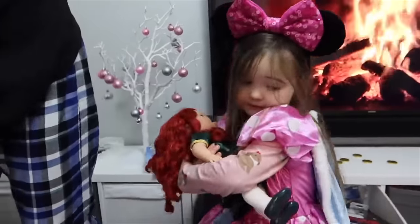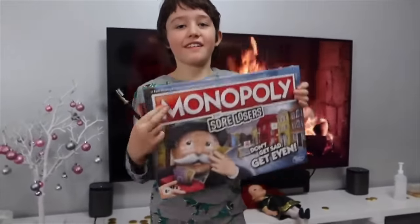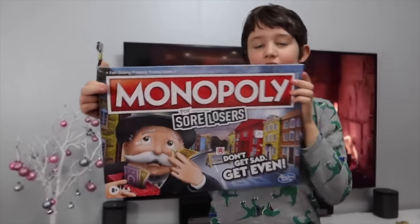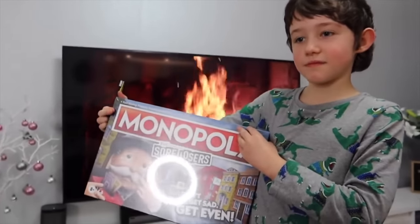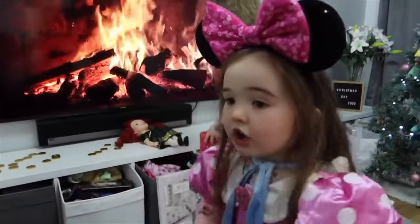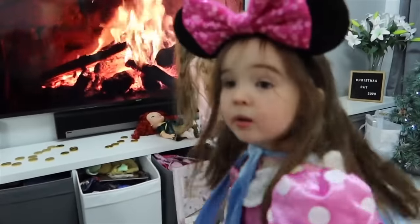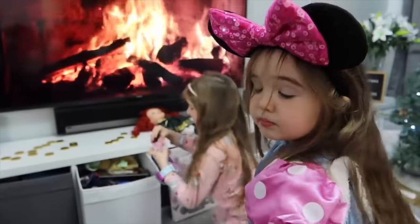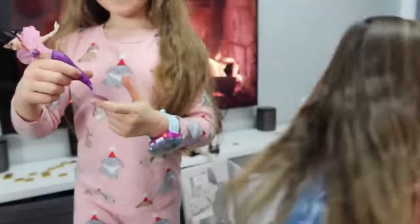One more present to go. We got Will a Monopoly for sore losers. And is that what you asked for? Yes. Why did you want that? So then no one gets sad when they play this board game. Well, you were very sweet. I think the Christmas woman's child son noticed that I liked blue, heard me say that I liked blue, and then they told Santa, and then he might have wrapped me a blue cloak. That's right. Oh, yes.